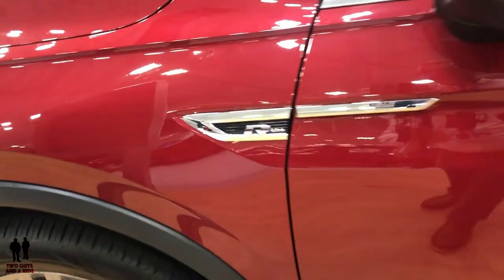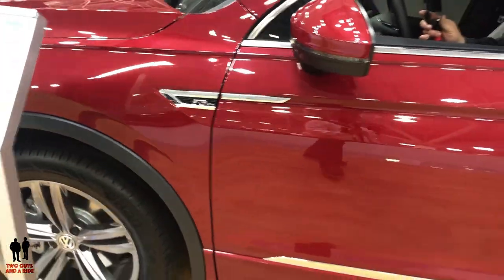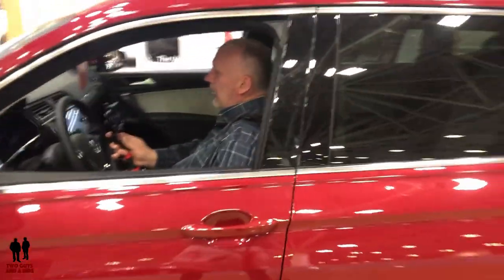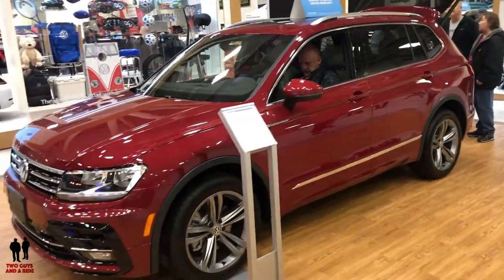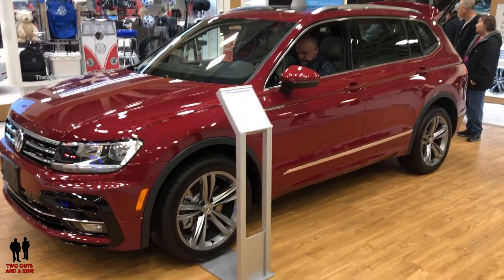And again, like I said, this is the R-Line, so it is one of the upper trim levels of the vehicle. Give you a quick shot on the inside. Kind of neat about this. Nathan doing his job. And that is the 2019 Volkswagen Tiguan. This is the R-Line trim in 4Motion.